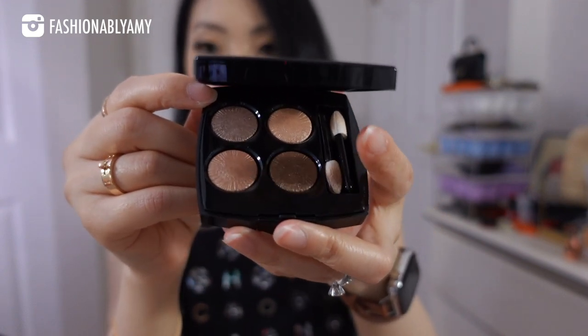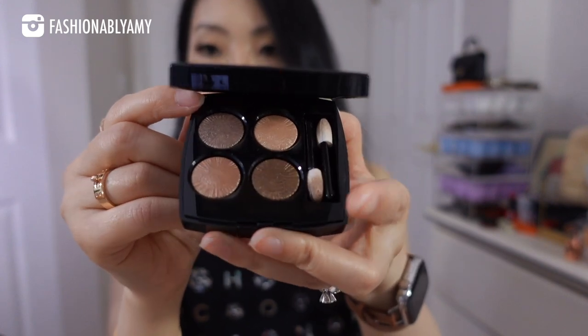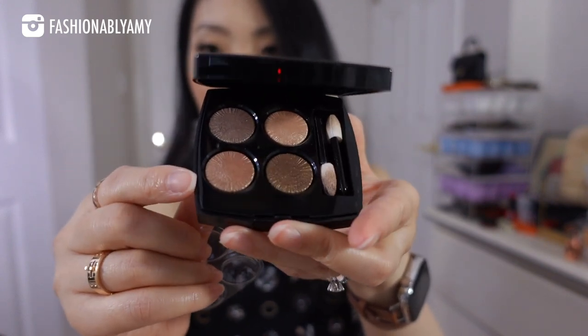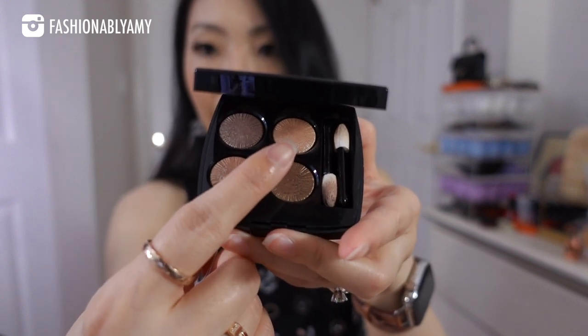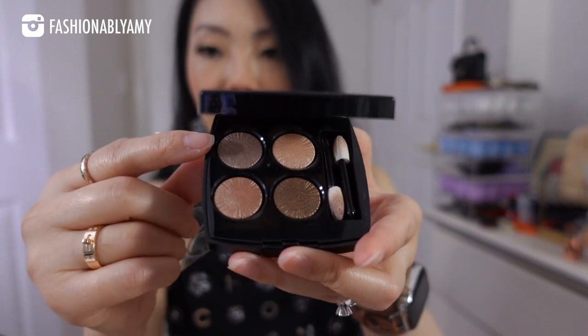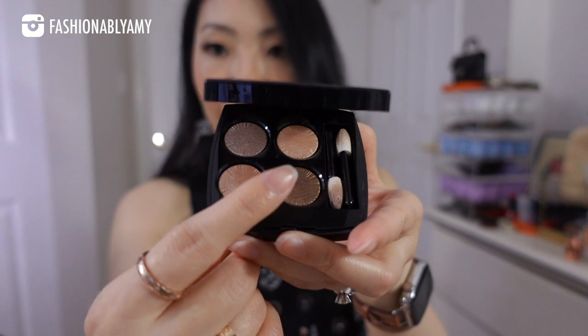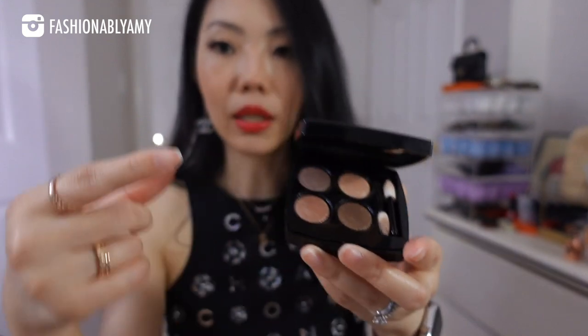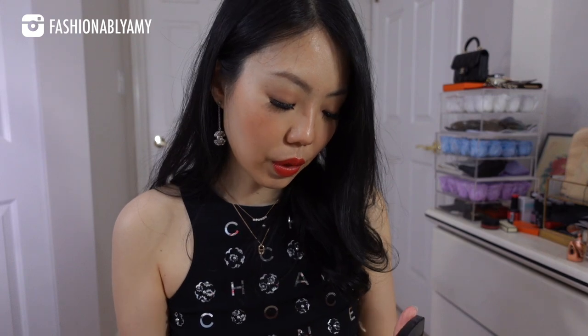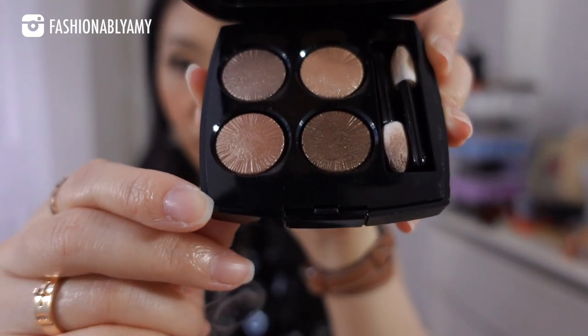I use all four, by the way, and I do use the two sponge tip applicators. It makes the whole thing easy. That one there is the shimmer, which I use at the last step. I put this at the inner corner of my eye, top of my eyes, outer corner of my eyes, and the shimmer at the end on the center of my eye, and it's just so beautiful. As you can see, I am really, really using the product.